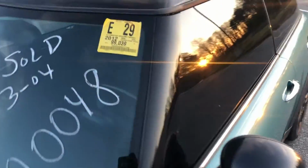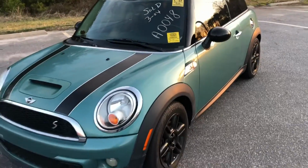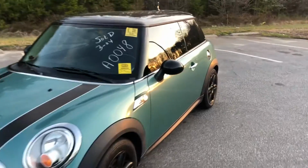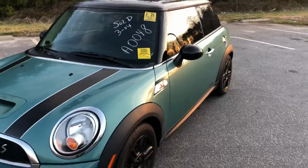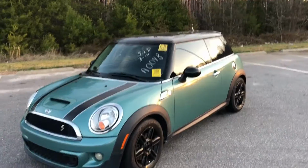This one's got 99,000 miles on it. And this is out of an auction out of Atlanta, America's Auction Atlanta. Auction fresh here. Let's dive into it. Let's take it for a ride, see how she drives.